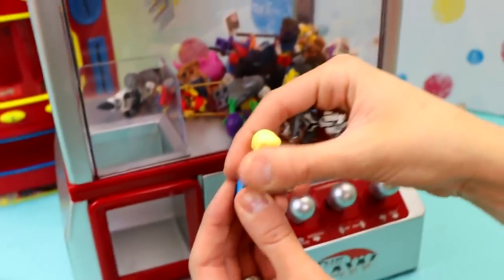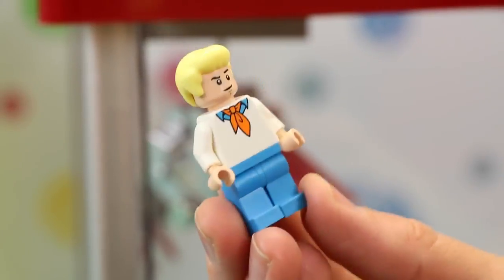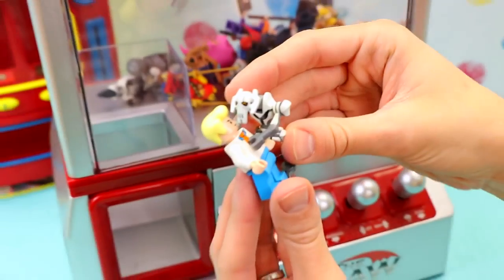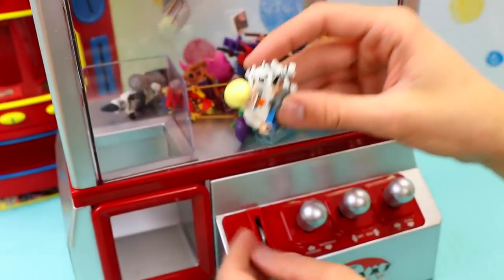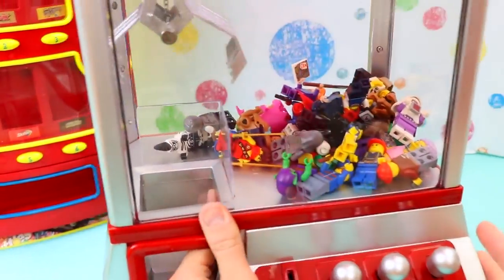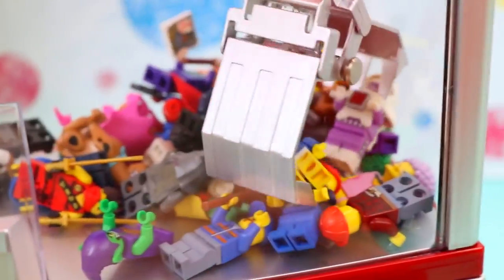Wow, this is like the coolest ever. Okay, so Freddy from Scooby-Doo, and then General Grievous from Star Wars. That is so legit. He was like holding on to him, like, I'm taking you with me. He's like, no. Okay, that was awesome. Let's keep on playing, because this is so cool.